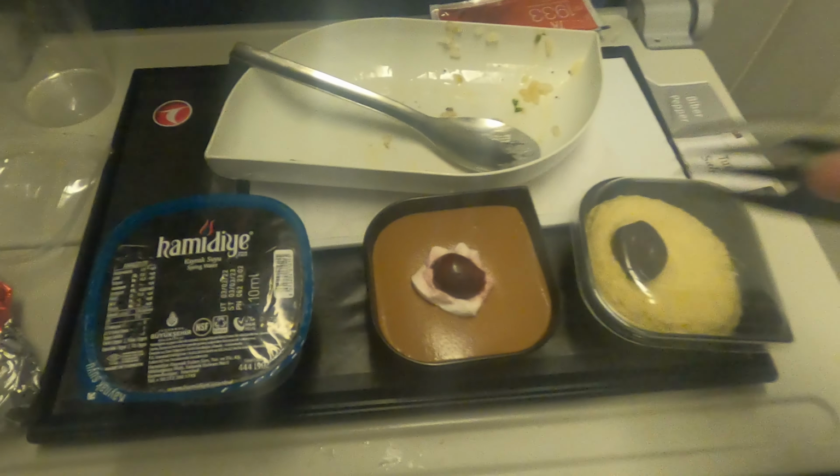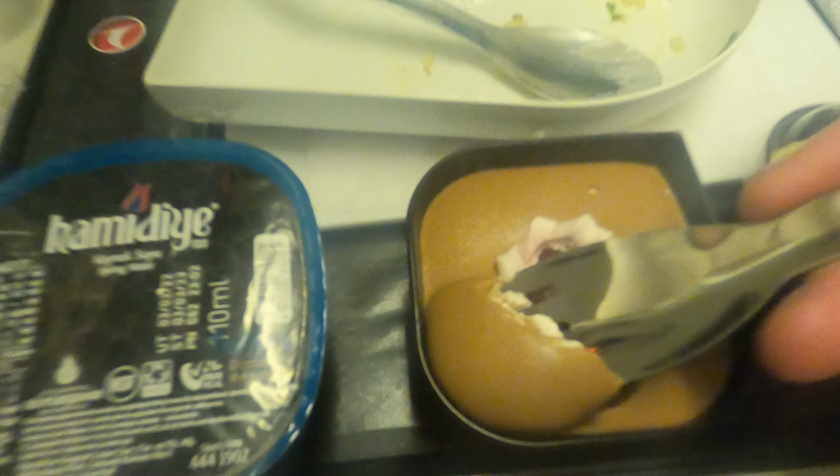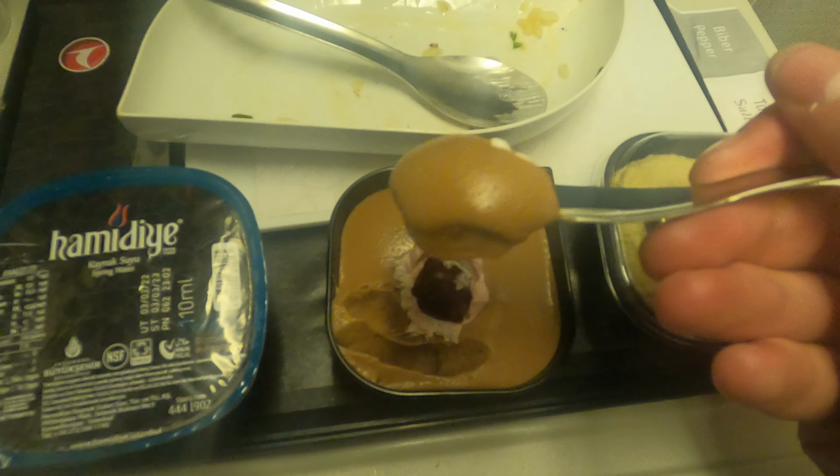The food that was served during this flight was very delicious, especially this yogurt chocolate creamy one, which was my favorite.